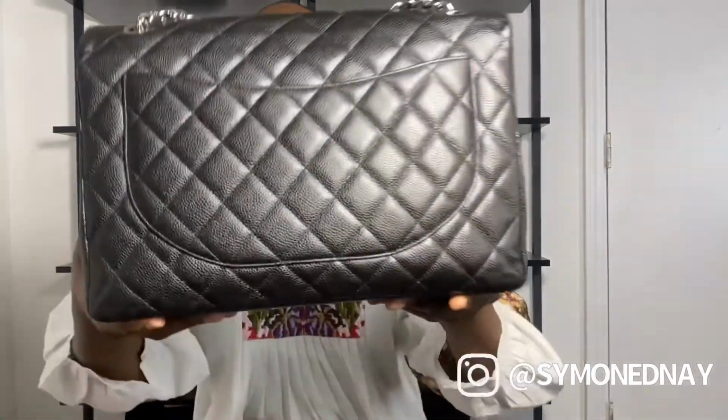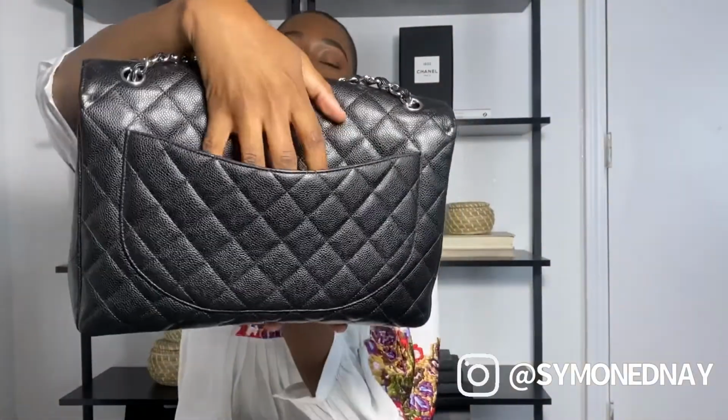But the bag was at a good price, so I went ahead and purchased it, and I just prayed on it, and yeah, it's in really good condition. The back pocket isn't really stretched much. Whoever had this bag before, they used it, but they also took very good care of it. The chains were perfectly fine. There was nothing wrong with it.